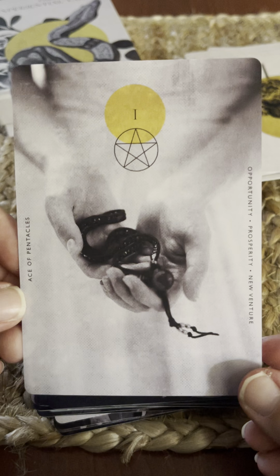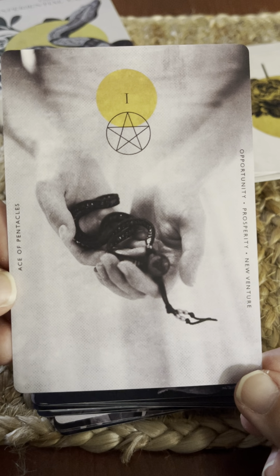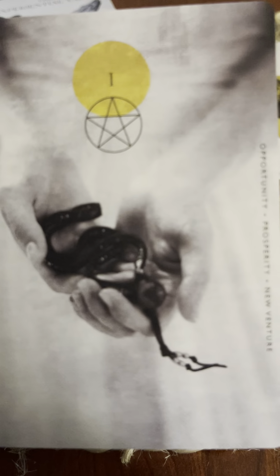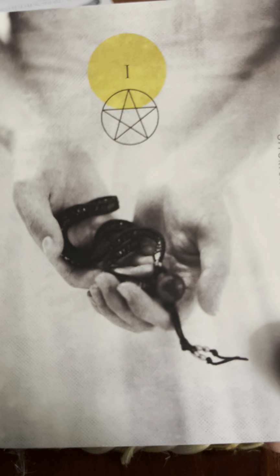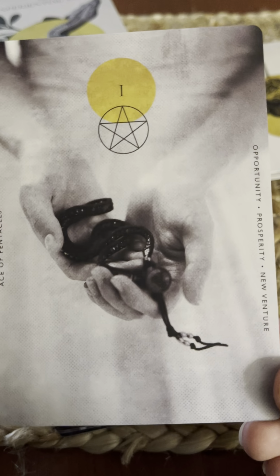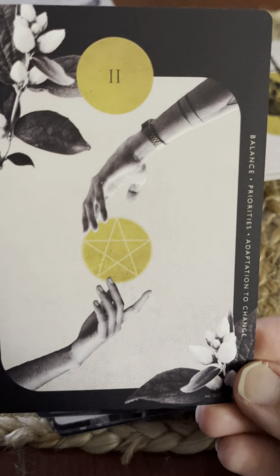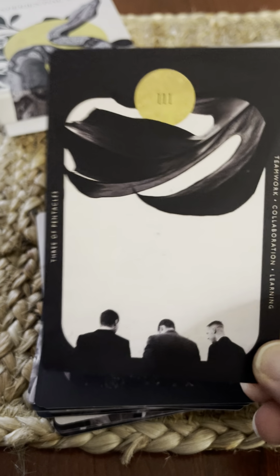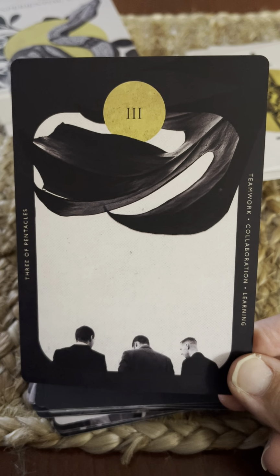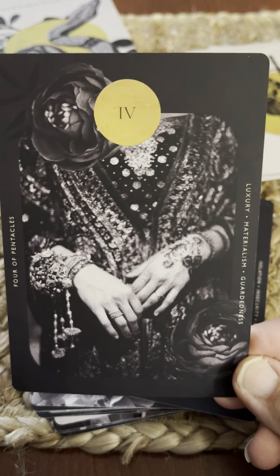I wish that I had more to offer other than liking every image, but it really is true. Now this, I'm not sure. I want to say it looks like a strand of mala beads, or maybe not mala beads, but some type of necklace. But I'm quite honestly not sure totally what they're holding. The 2, sense of balance. I'll definitely have to come back to you guys once I have used this deck a little bit more and give a little bit more thought. You're just getting my raw feedback for now.